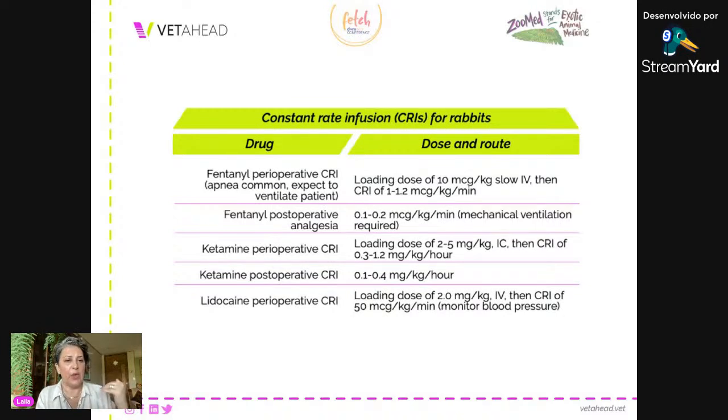Then we have the ketamine CRIs that we use during anesthesia. Here's the dose for you. So Dr. Tamura, if you have ketamine there, that's something you can definitely be doing. Now, guys, if your patient has renal problems, or liver problems, you might probably not want to use that. Okay, again, it depends. That's why it's so important to have blood work. We can also use the ketamine post-op for pain control.